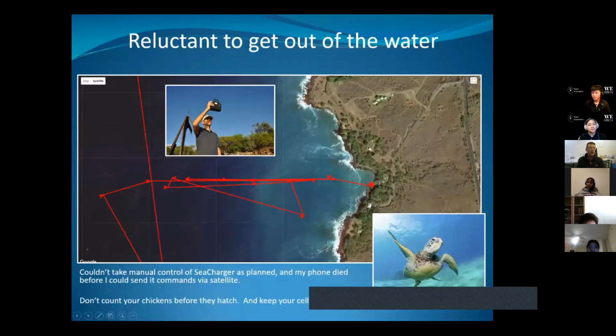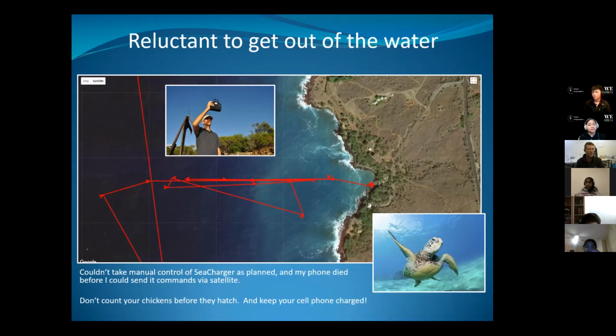And so finally we brought it into this little bay on the big island. And I was really excited because everything was working. You know, the boat had gotten there. Well, the plan was to take over manual control using a radio controlled airplane transmitter. And for some reason that didn't work. And so the only control I had over the boat was still sending commands via satellite. But I had to do that using my phone, and my phone was dying. So I had to borrow my mom's phone and finally got it working.